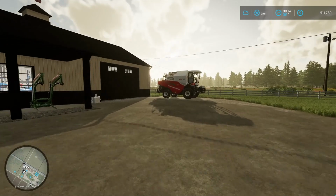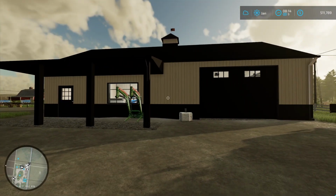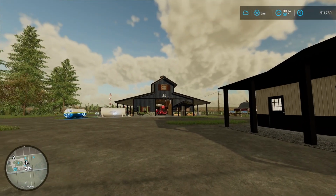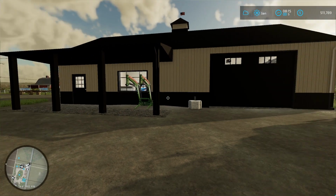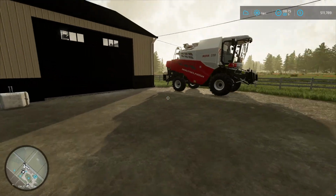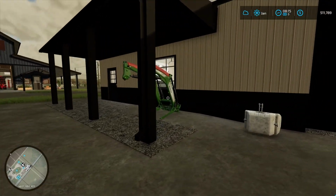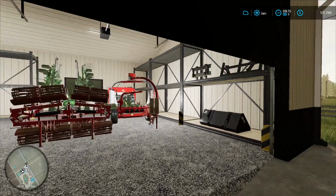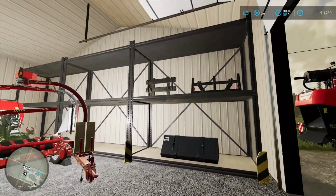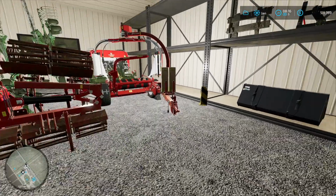So over here, got our harvester kind of parked off to the side. I added this shed in because I quickly realized we don't have enough space in that one barn. So I went ahead and plopped this down. Just got our harvester out here, got our weight, got our front loader attachment right there. Inside here, I put some shelves in. We got our front loader attachments all right there.